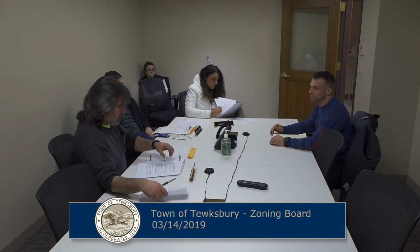First new hearing. Michael Ingles for a variance from section 4143 of the Tewksbury zoning bylaws for a side yard setback to install a 15 by 30 in-ground pool as shown with plans filed with this board. Said property is located at 20 Durham Circle, assessors map 82, lot 217, zoned residential.